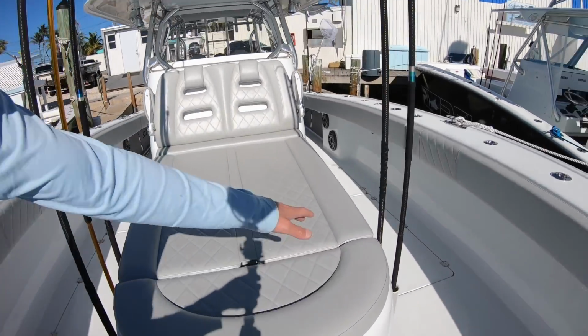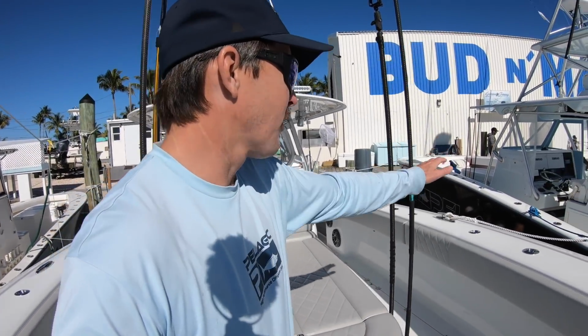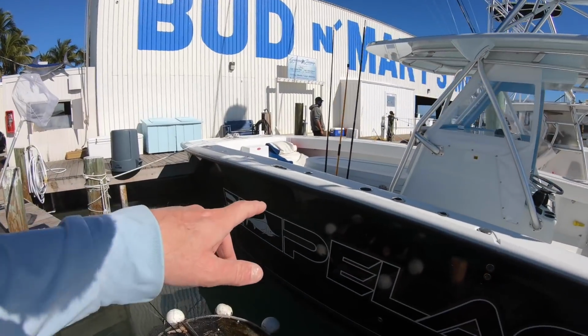I went with a bigger coffin box in the new boat. It's wider, it's 2 separate boxes, and you can sit 2 people up here easier. The other boat, the coffin box was a little bit narrower, and you could fit 1 person up there just fine. You can see that.